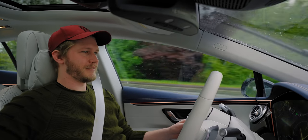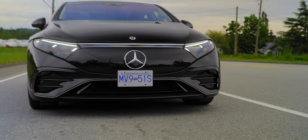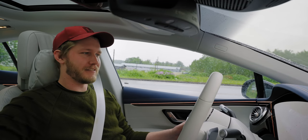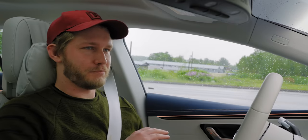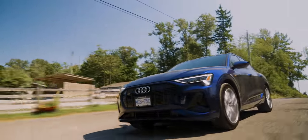Now, let's see, we're coming up here. Okay, this is, oh, stop, stop, stop! That was a little bit scary. Overall though, if you're not approaching a stopped vehicle from 80 kilometers per hour, the adaptive cruise in this is just top notch. Not quite as good as Audi's system, but still very good.